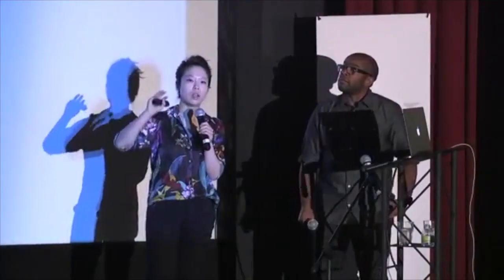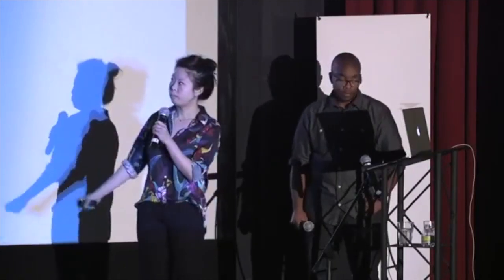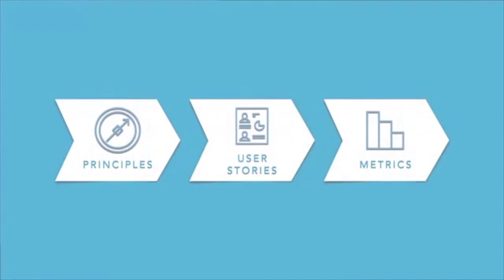So now we have an idea of all the problems that our style guide could or needs to address. We were thinking, how can we turn these problems into things that we can strive towards and actually measure how our style guide is doing? So we'll be defining three things: principles, user stories, and metrics. So first, principles and why principles.